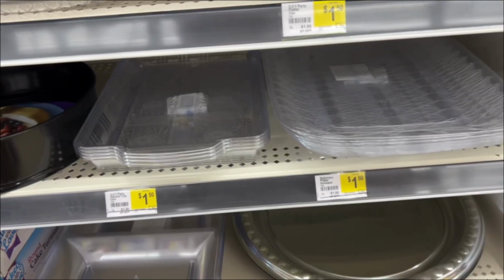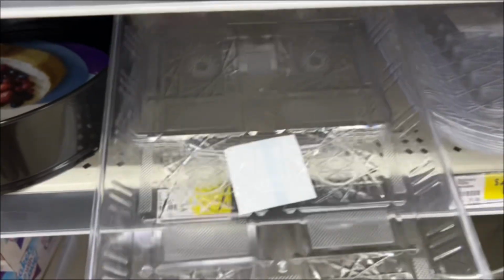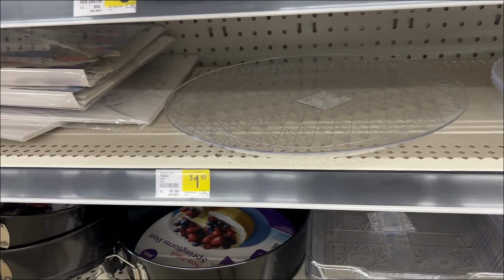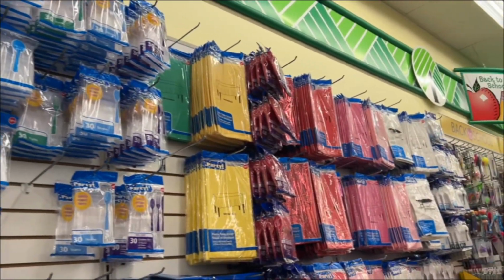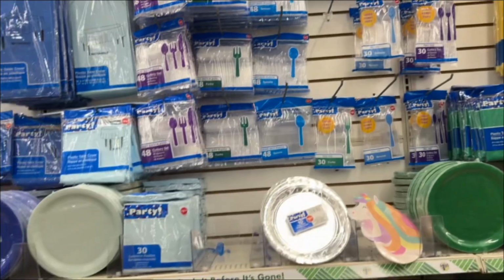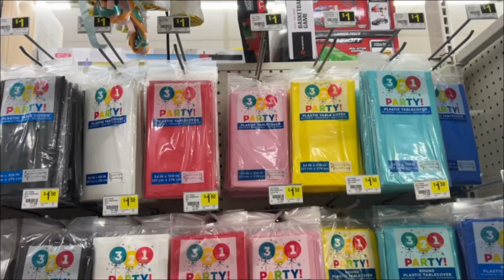And now let's talk party supplies. Some trays and platters at Dollar General are only $1.50, and occasionally you'll get a deal at $1, where Dollar Tree has raised most party supplies to $2. If you need simple platters and bowls, you're better off at Dollar General. But Dollar Tree has not raised prices on tablecloths, plates, paper products, birthday candles, or plasticware.